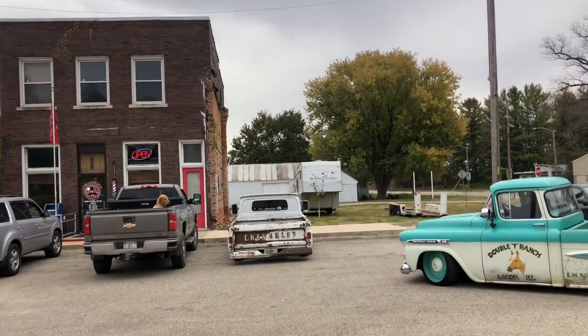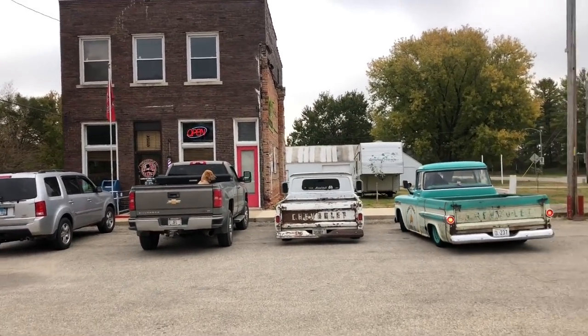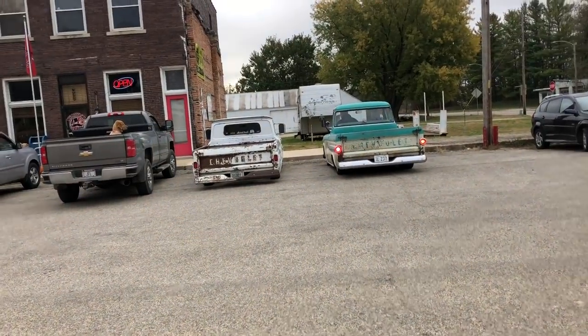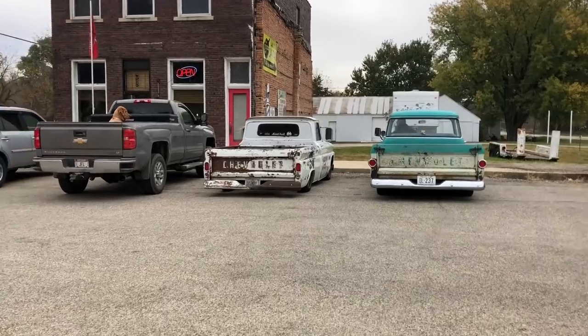So we actually were really excited because from what we understood, the town was very, very small. And the fact that we found another C10 there on bags just was a rare sight, so we had to stop and see who owned the truck.